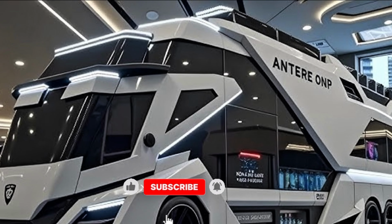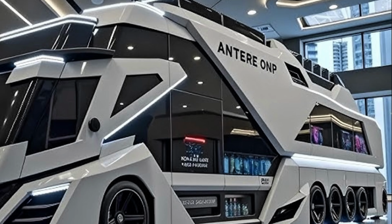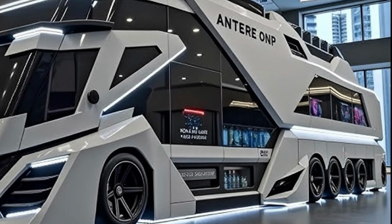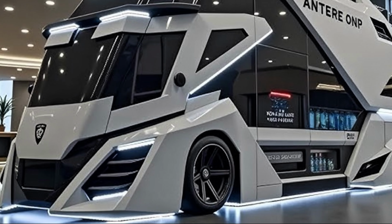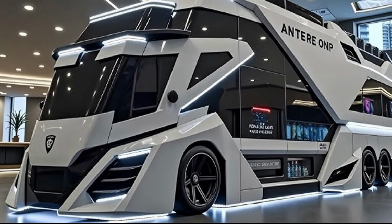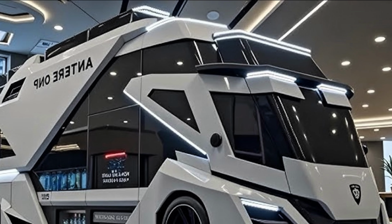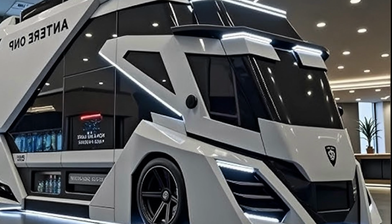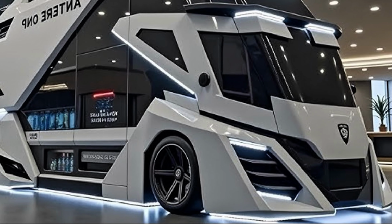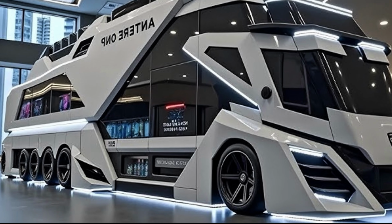Today we are reviewing the 2026 Ontarion P, a futuristic machine that has already captured attention worldwide. Instead of rushing through all the features, let's focus deeply on the one thing that truly stands out, and that is our top 5 highlight: safety. The 2026 Ontarion P pushes the boundaries of what we thought possible in automotive safety. While design, performance, and technology are impressive, safety is where this vehicle truly separates itself from the rest.